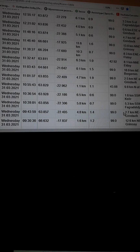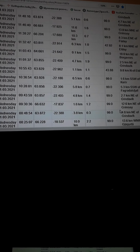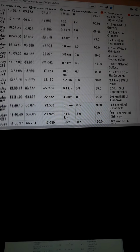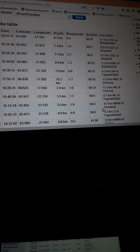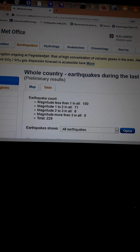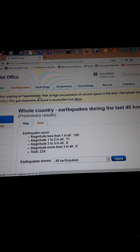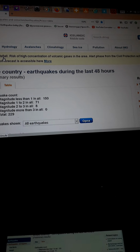Tom, did I talk to that guy in Iceland? Earlier today. Not seeing anything. That one 2.7 now, Helga fell. Not the volcanic one, is it?